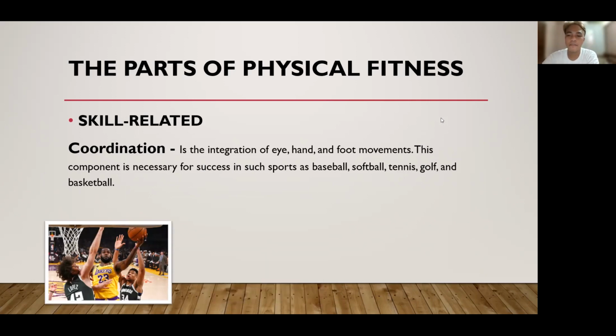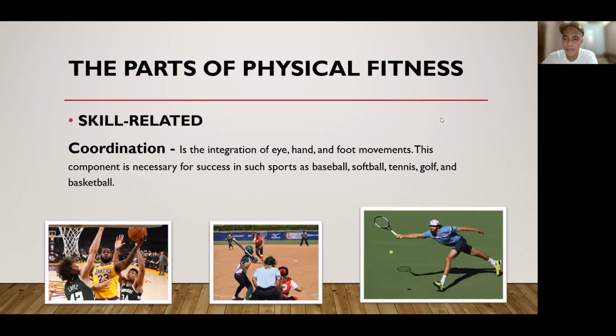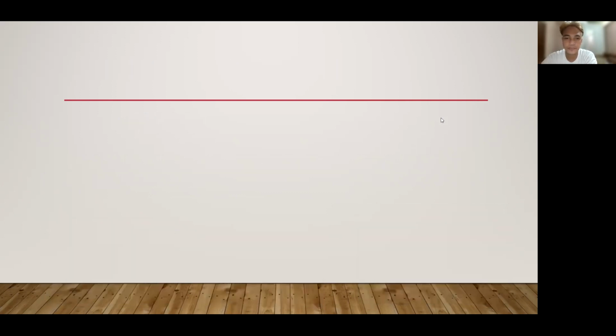Number 2 example is softball. Of course, you cannot hit the ball if you don't coordinate your eyes and your hands. Another example is tennis. Okay, so it needs coordination of eye, hand, and foot movement. Those are examples of sports, and many more, that need eye, hand, and foot movement coordination. So that's what we call skill-related physical fitness, coordination.